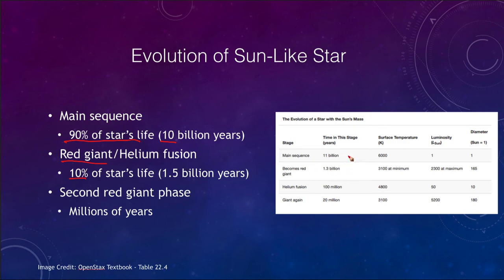So here we see how long it spends in this stage. Well, there is almost all of the range. Once it becomes that giant star again, it's a very short period of time. It's only 20 million years. And while that may seem like a long time to us, in terms of having already spent 11.5 billion years going through its life, 20 million years is just the blink of an eye. But this is when it becomes the most luminous, becoming 5,000 times the sun's luminosity and nearly 200 times its diameter. So the sun will become completely engulfing the entire inner solar system at that point.